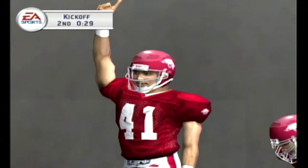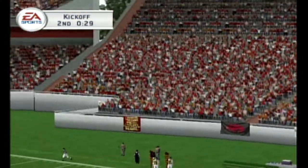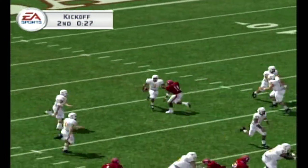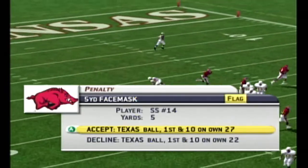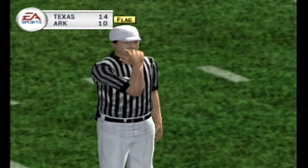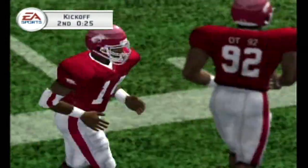Arkansas ready to kick this one off. Number 12 and number 3 back deep to return. Kicks it off. Number 3 fields it at the 9. There's a flag on the play. We've got an inverted face mask on the defense. 5-yard penalty. First down.